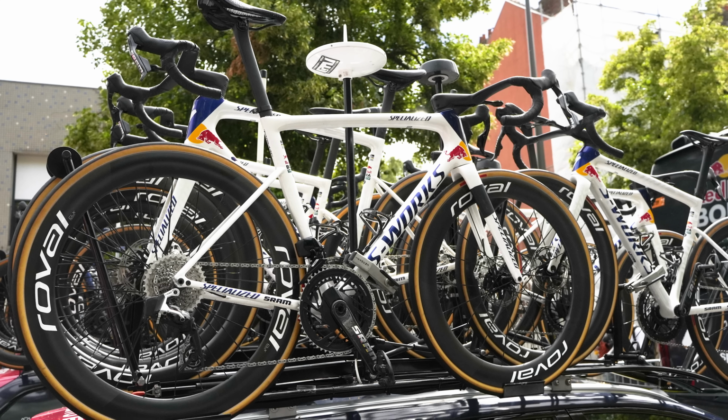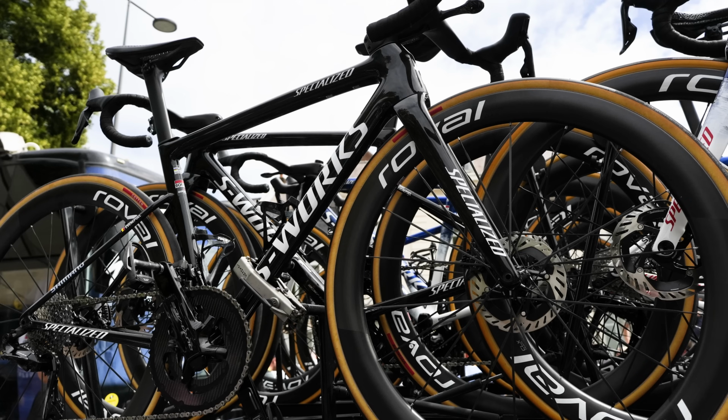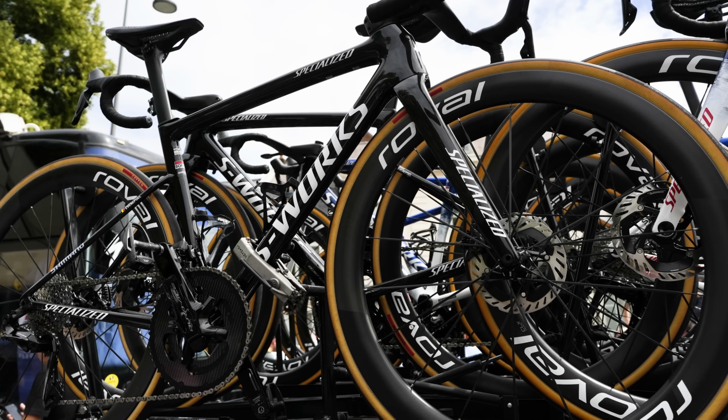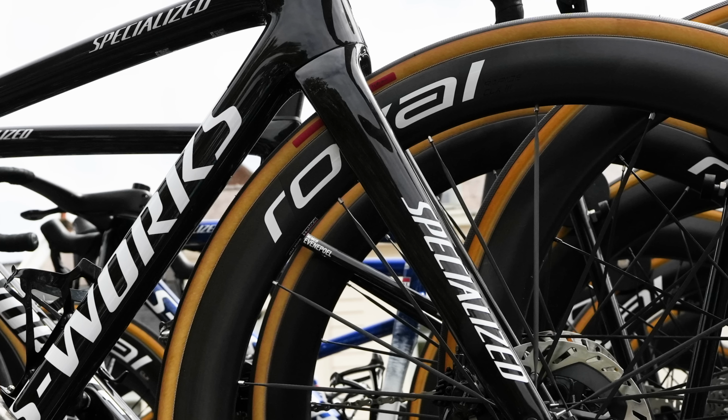Right. I've been walking around the Tour de France Grand Depart before they actually departed, just being nosy at team hotels and things like that. And loads of new tech, you'll have to watch the other videos for that. But one thing that wasn't so much of a surprise is a load of new Specialized wheels, because they released them just before the tour.